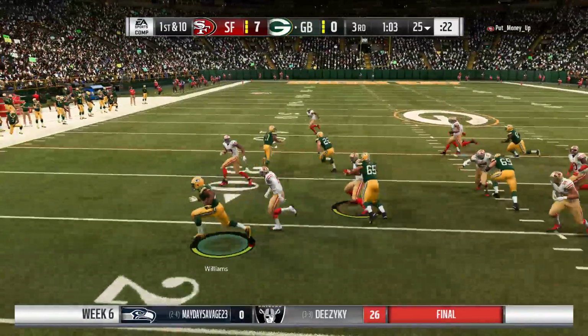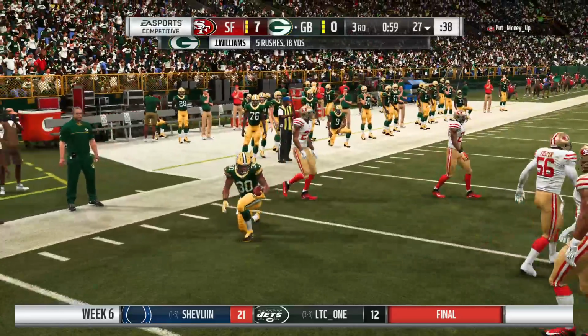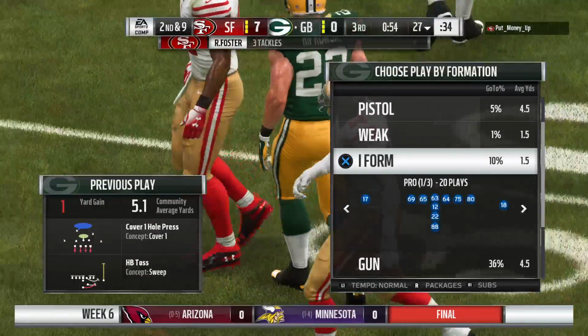Now a first down carry. It's Williams, and he'll fight forward to about the 27-yard line. Just a yard on the first down carry, so it's 2nd and 9.